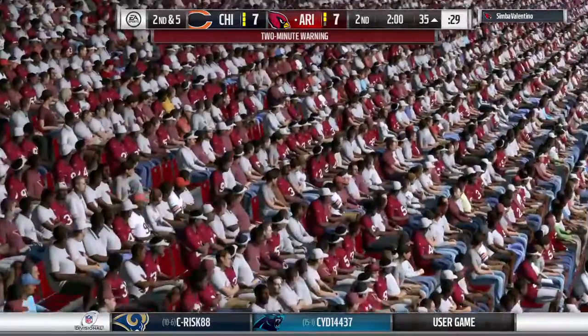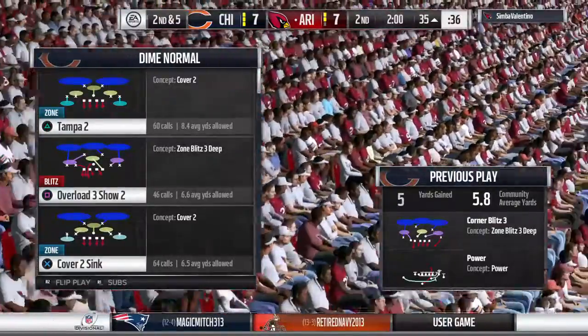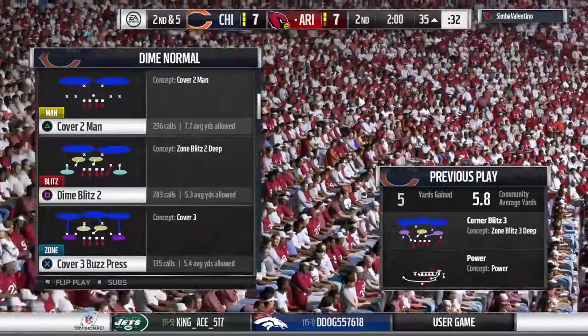And here comes play number 6 on this drive. And time for us to take a break here in the booth. Back with more NFC playoff action after this.